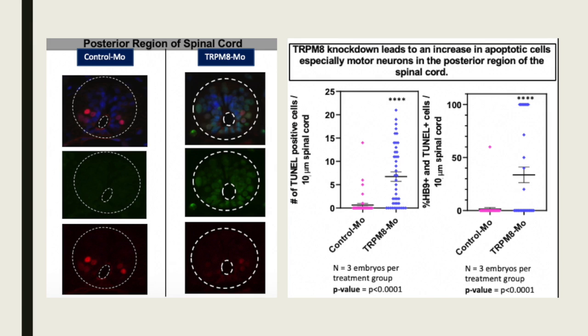Again, the graph on the left shows the number of TUNEL-positive cells per section. We see this go from an average of 1 in the control group to an average of 7 in the TRPM8 group. What we were most interested in, again, was the percent of HB9 positive and TUNEL positive cells per section. We see this go from 0% in the control group to 34% in the TRPM8 group. This meant that knockdown of TRPM8 led to an increase in apoptotic cells, specifically motor neurons, in the posterior region of the spinal cord. This showed to us that there were more motor neurons that were becoming apoptotic in the embryos grown at cold temperature.